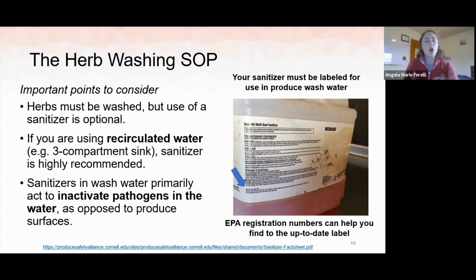You can either use a hose or some other single pass water situation. This is where maybe you have herbs in a colander in the sink and you have the sink faucet going onto the herbs in a colander. So that is single pass water, and that's completely fine to use. You do not need a sanitizer with that water use.